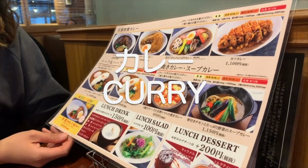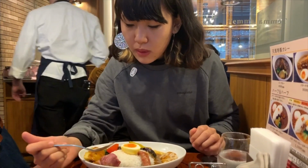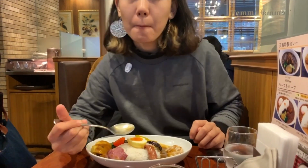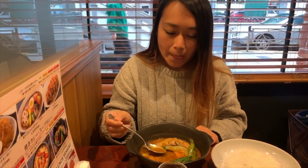Japanese curry is unlike any other curries in the whole entire world. It tastes sweeter and lighter. There are also fusion curry places in Japan where different types of spices are being used. Also, soup curry has gained a lot of popularity recently. As you can see here, I'm having my own soup curry. It's delicious, a little bit spicy, this one that I had, and I would definitely recommend it.